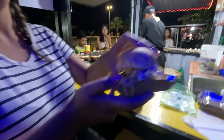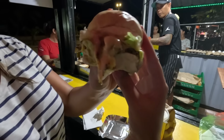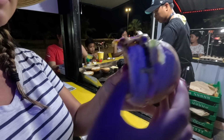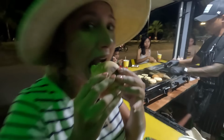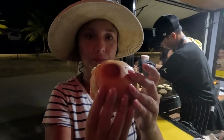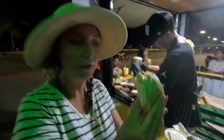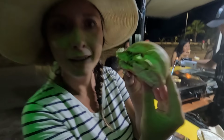Really good, so messy. It's got a little lettuce, burger sauce, cheese sauce, and cheese. Look at that. Wow. So we toasted the bun, so it has a little crunch to it, but it's still very soft. And then the meat is super juicy. So much sauce and cheese. Even though this is not a beef burger, it's a pork burger, it may be one of the best pork burgers I've ever had. It's so good.